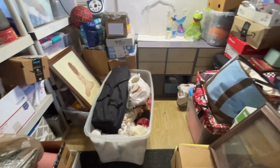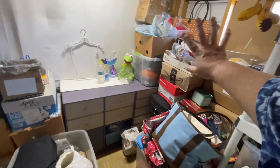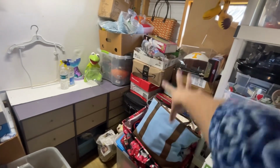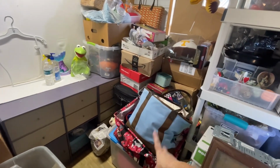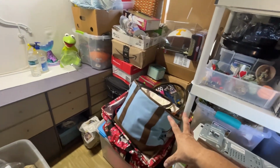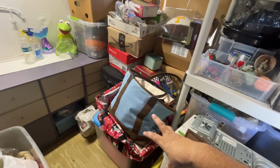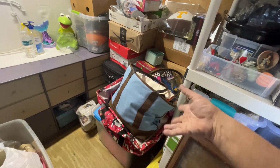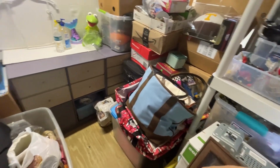So the goal is now to go through and organize this. Some of this is listed. Some of this still needs to be gone through. I just went through all of these bags, purged the ones I didn't want to keep. Some of them I am going to keep and sell, and some I will keep for myself.